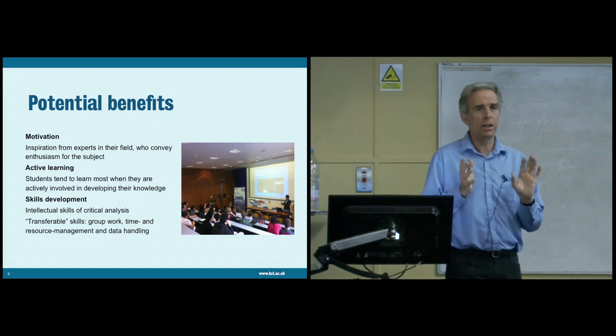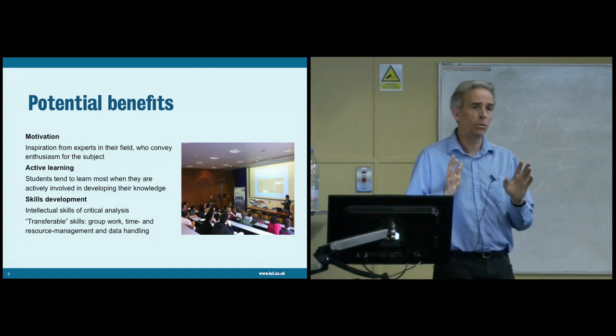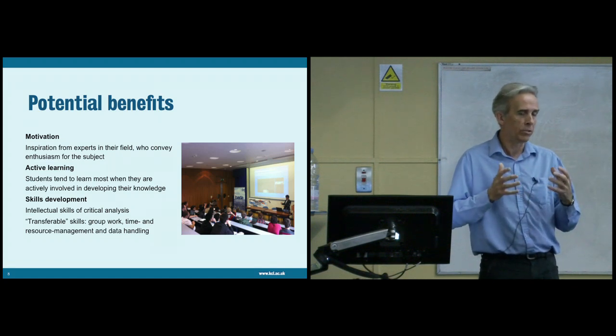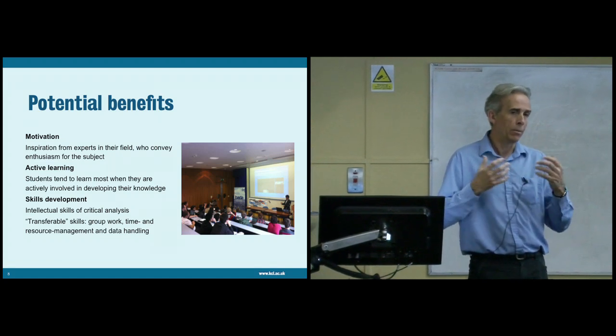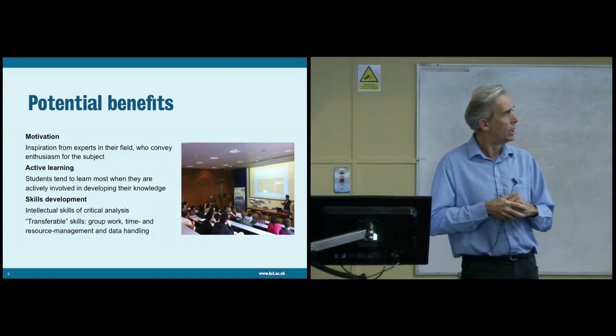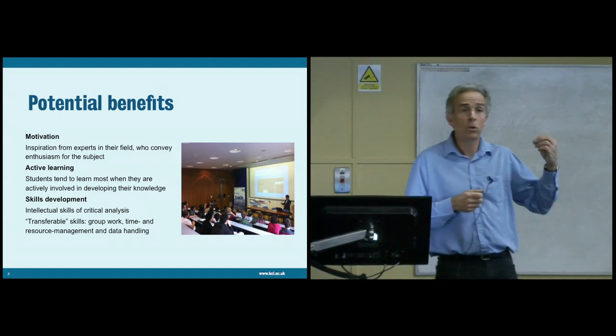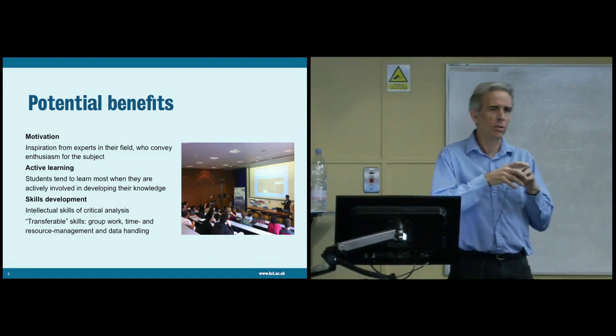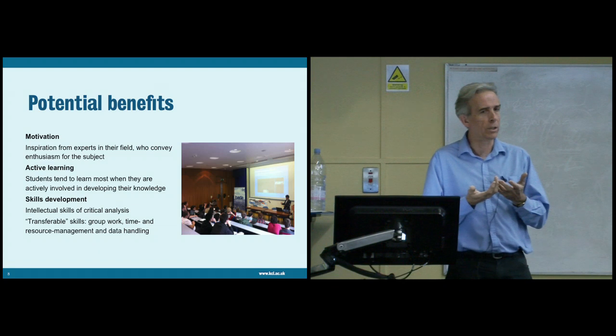And then there's the skills development argument, that many of the skills that we have as researchers are extremely valuable skills that can be made available to students. So there are very good, if you like, educational reasons why you would want to look at research and think, well, how can it inform teaching?